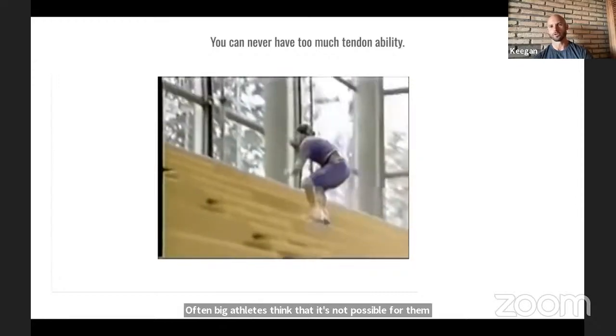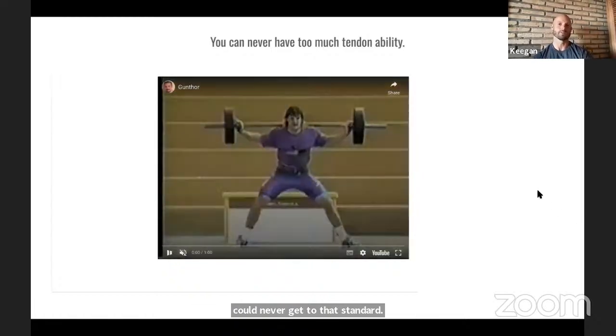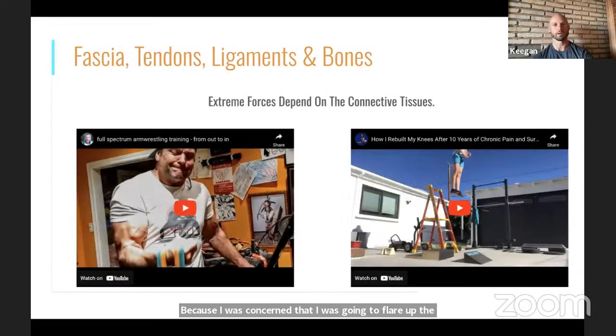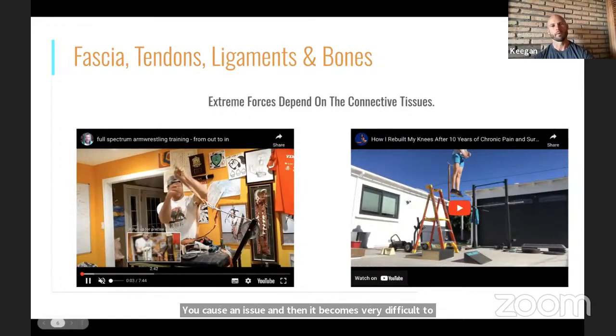I avoided plyometrics with my big athletes. My athletes could never get to that standard, because I was concerned that I was going to flare up their tendons and that was going to ruin their careers. You cause an issue and then it becomes very difficult to get back from there.